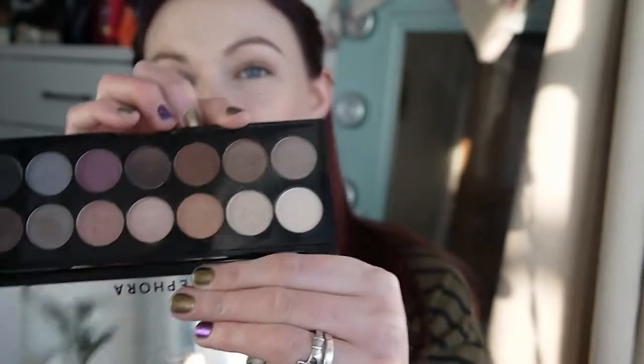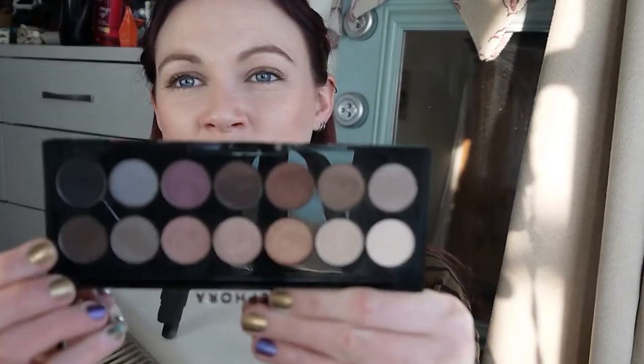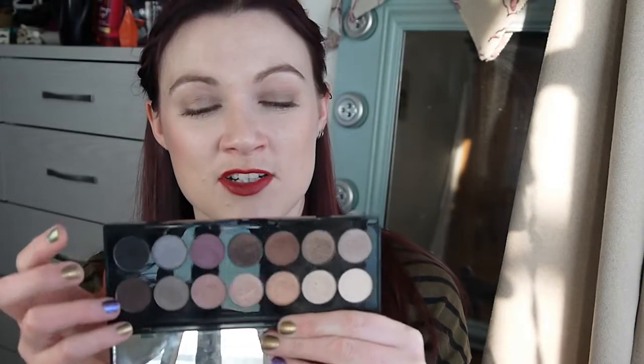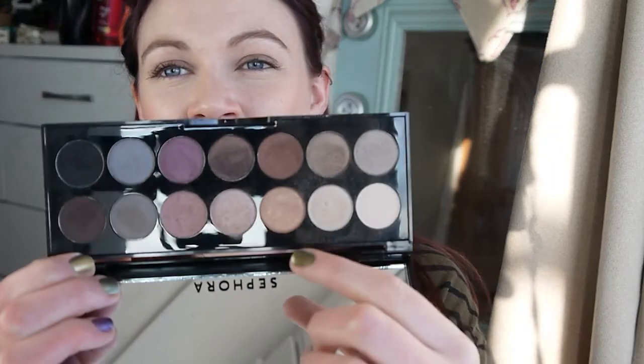I'm wearing it today. I've just gone in with this colour all over my lid and then blended it out in my crease. It's so easy to do. Looks like that, just quick and simple out the door. So if you're in a hurry, this is a great palette, or you can actually do some really smoky things. You've got 2 matte shades here and a matte cream shade in the colour in the corner, and all the colours are shimmery aside from that.